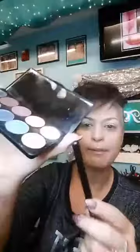I'm going to use the Dynasty palette from Motives today. This is, I don't know if you can see it, but I love it. It's my new favorite right now. I have lots of favorites, but this is what I'm using. So I'm going to use this matte cream color right there called, I don't know what it's called, Medusa. Medusa? Yeah, Medusa. Perfect. So I'm just going to go all over the lid.